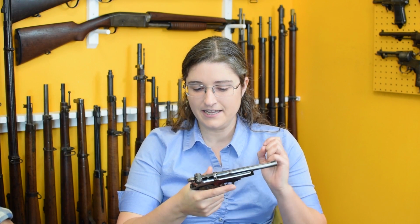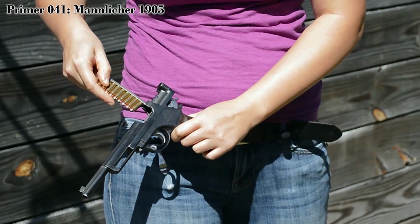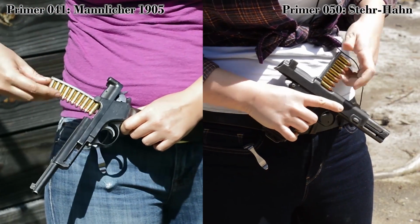Let me give you this, and let's talk ergonomically what's going on, because that looks like a lot. I do need to start out with saying, I feel like I need to be stripper clip loading this guy. Am I crazy? Because it makes me think of the Mannlicher 1905, the Steyr Hahn, just because of this bridge that's right here.